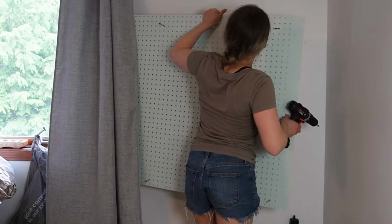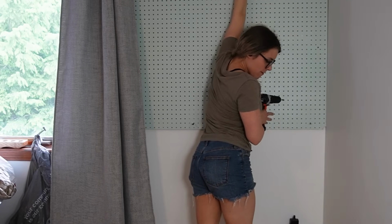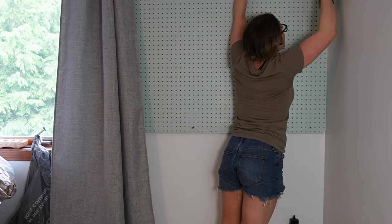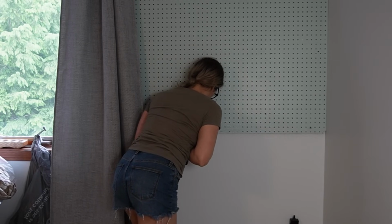Now I'm ready to hang the pegboard. I started by partially drilling my screws into the pieces of wood that I hot glued to the back, so they're already in position and I can easily put them in the studs. I started in the upper right corner and the upper left corner, so it's nice and secure while I attach the bottom screws. I used the same methods to install another piece of pegboard into the corner.